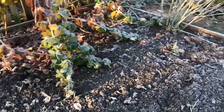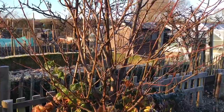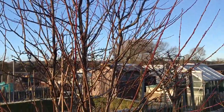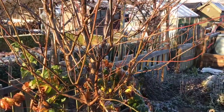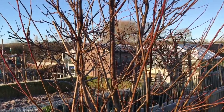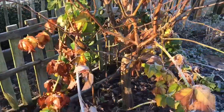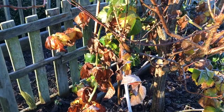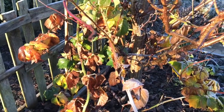And I'll take you over to the bed with the plum tree. You can see the plum tree, it's got lots of branches. I didn't cut it back this year, which probably I should have done. It didn't produce many plums last year, so I'm going to see how it does this year. Hopefully I should get some more plums on the tree in the coming season. Blackberry bush, this is the thornless blackberry. Could do with training that up, I think, in the new season. Need to build a little bit of a frame for that one.